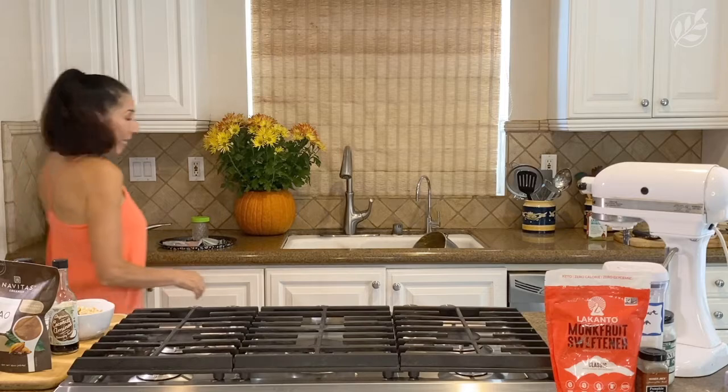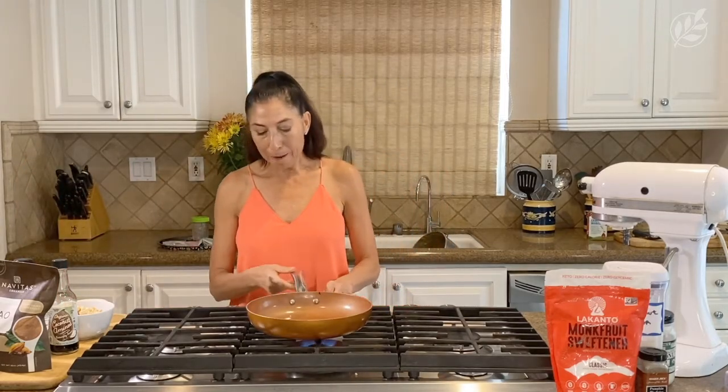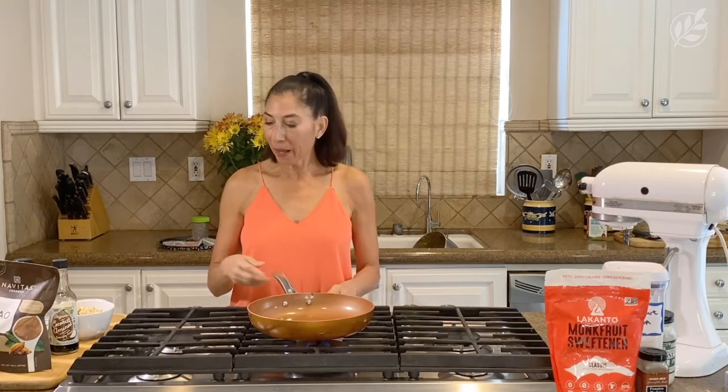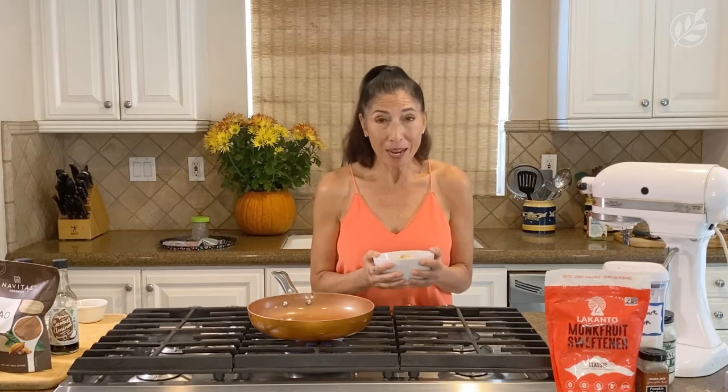Okay, let's get started with these nuts. Now I'm going to start off with the cashews. Now normally cashews, they're the highest sugar of all the nuts, but they're not terrible. They're still a nut, but they don't have the fiber that the other nuts have. But again, they are very rich and delicious.